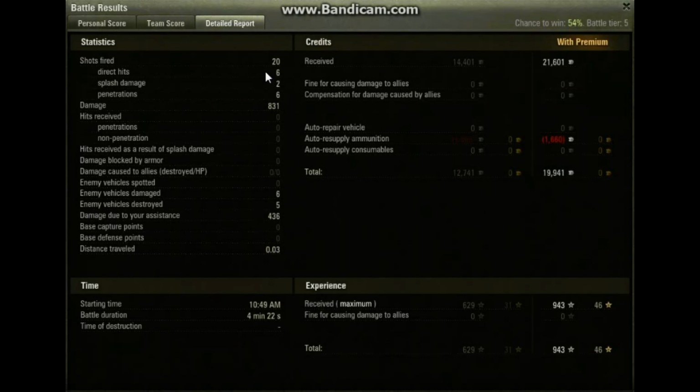And we fired 20 shots. 6 of those were direct hits, and we also got a couple of splash damage, and all those 6 hits that hit penetrated. We did a total of 831 damage, which is not bad.